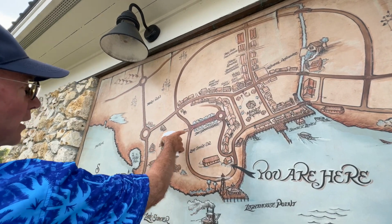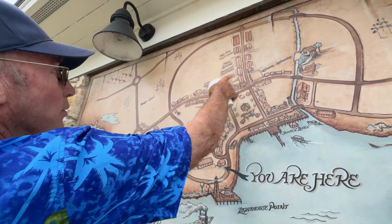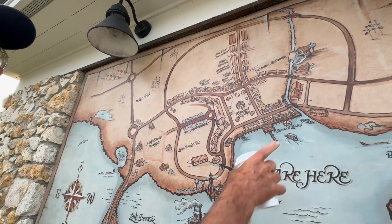Still curious, we decided to drive around. You know we love looking at different architecture of an area.